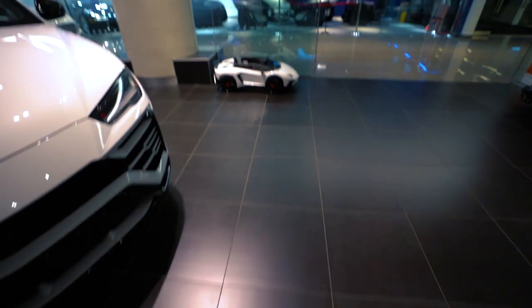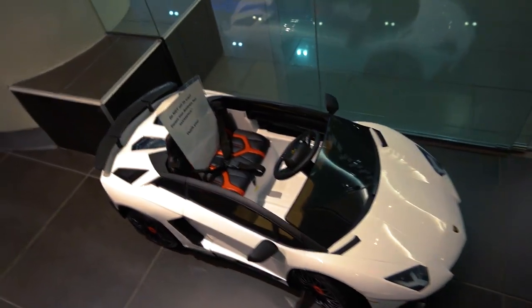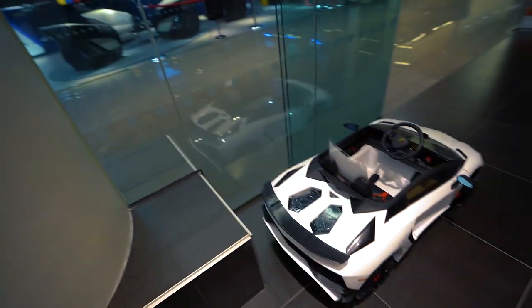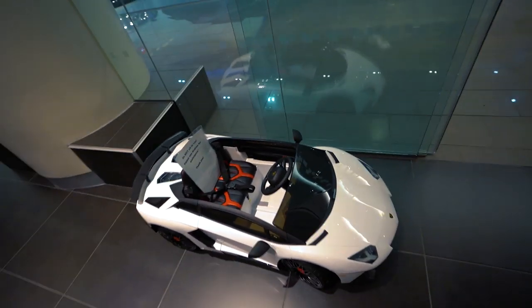Yo, how crazy were those flames? But look, right here they have the same exact spec of my Aventador in like a baby version. Imagine the flames came out of it. What do you guys think? Should I buy it? I think it's pretty sick.